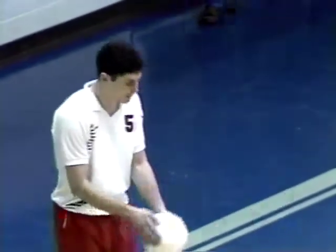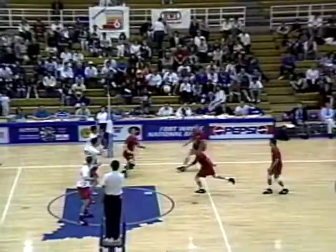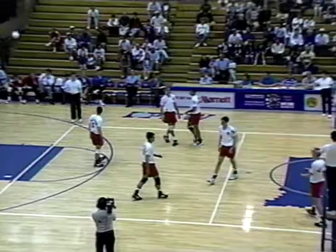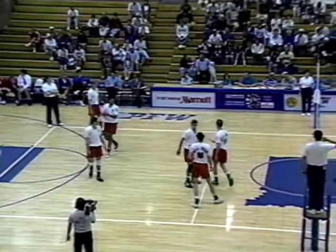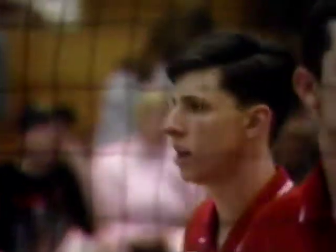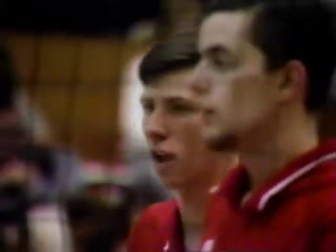Boy, that's a big play. Wilson put down the overpass with authority. Ball into the net. Catches the corner, so same end result anyway as Ohio State sides out. Yeah, Ball State's just going about their business like it's just another day at work here.